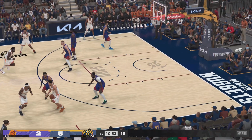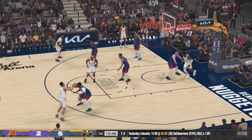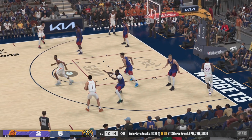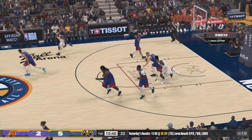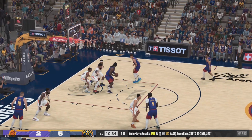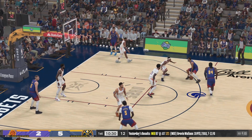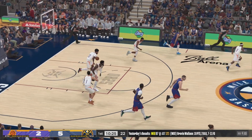Beal, the pass to Booker. Some nice ball movement here by the Suns. The pass to Bridges. Trying to answer back, but that three is off the mark. And so it's Jokic with it. He brings it up for the Denver Nuggets. It's a three-point game. Porter finds Murray. From the arc. And Sanders pulls it down.